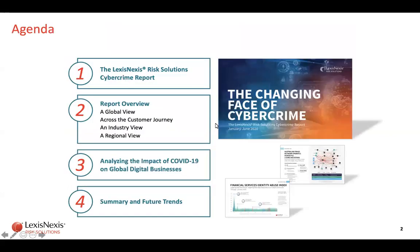What I will go into is give you an overview of the global view, look across different elements of the customer journey, look at some specific industries and see how that relates to the space that we're in, and different regions as well. Obviously, with this year, one of the big factors you have to take into account is that initial view of COVID-19 across the globe and the impacts on the digital economy and changes, and a look at where we're going forward as well.